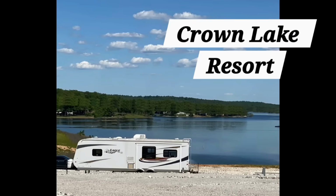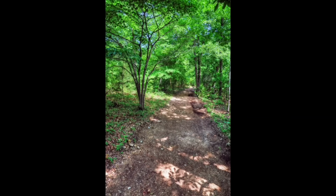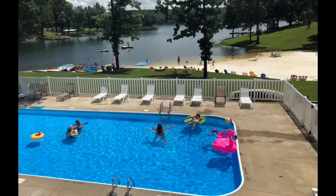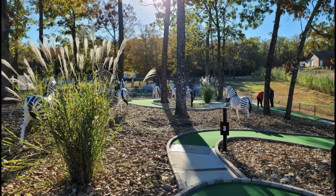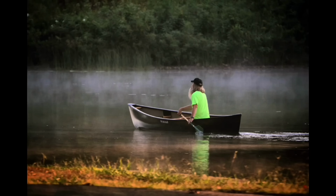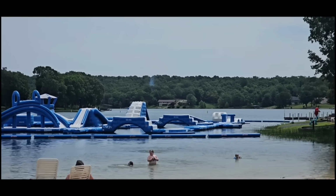We are camping at Crown Lake at Horseshoe Bend, Arkansas. It has a wonderful RV park. It's clean. It's got a wonderful store. It's got a walking path and all kinds of things for kids to do. It's got a little house and cabins to rent, things to do on the lake. You've got an outdoor pool and a beautiful beach, beautiful white sand, putt-putt golf, indoor pool, a hot tub, and just being out with nature. So if you like the outdoors, Crown Lake at Horseshoe Bend, Arkansas. Watch the sun go down or sit on the beach. It's a wonderful place to take your family.